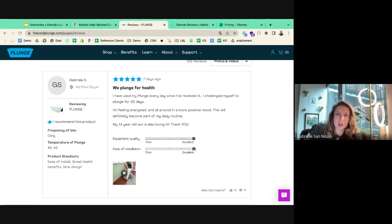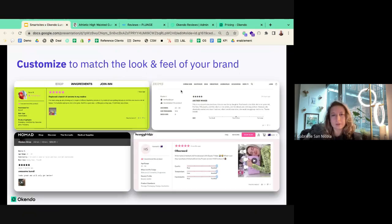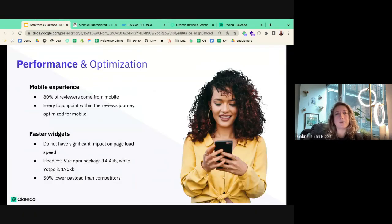But even on a customer front end perspective, my understanding of this person's background now will also give me a bit more confidence in making this decision. So it's very, very customizable, very easy to use. We are also mobile optimized. We're actually mobile first, as we find that more than 80% of reviews are coming from mobile.